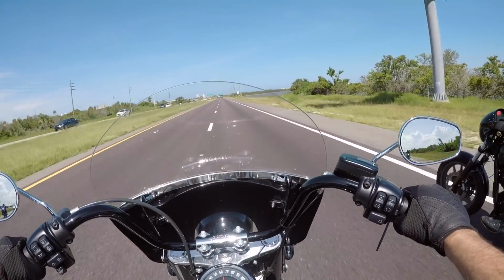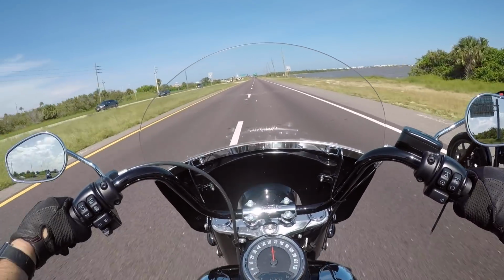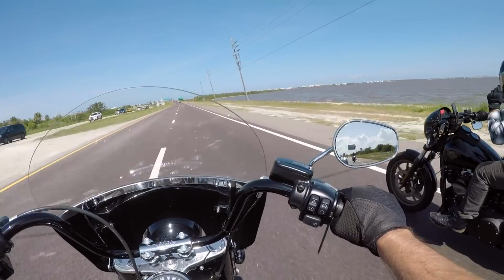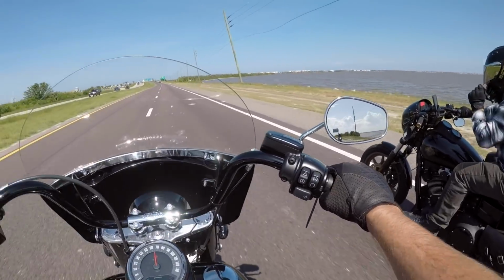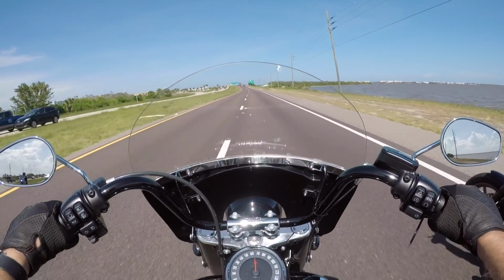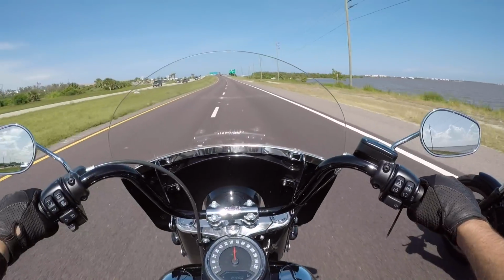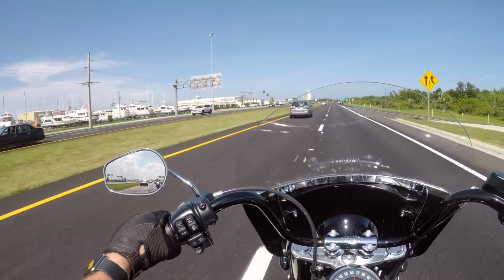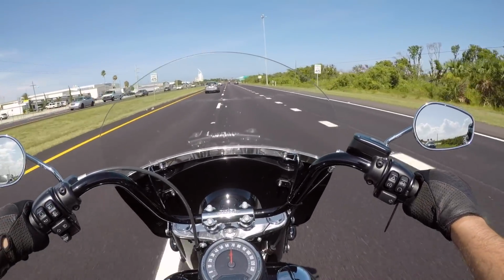That's one thing that I do like about the Sportster. It reminds you, you know you're speeding if you're speeding. Oh, yeah. Because you're like, oh! Yeah. Like hanging on for dear life. Oh, look at the boats. The boots, das Boots.